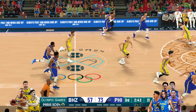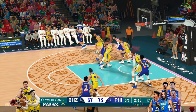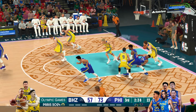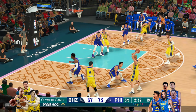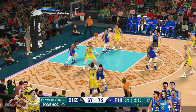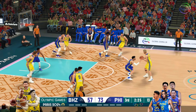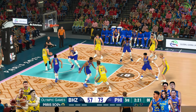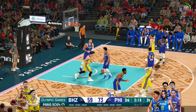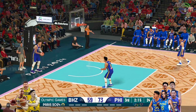Well, he wants to shoot his way out of this cold spell, but the struggles continue. You know, to me, this is when you want to focus on creating for others. Give someone else a chance. It's called a teammate. Here's Dimes. 6 points for him. Here's the Great. Pass to Dimes. And down it goes. Dunk through off a wonderful assist.